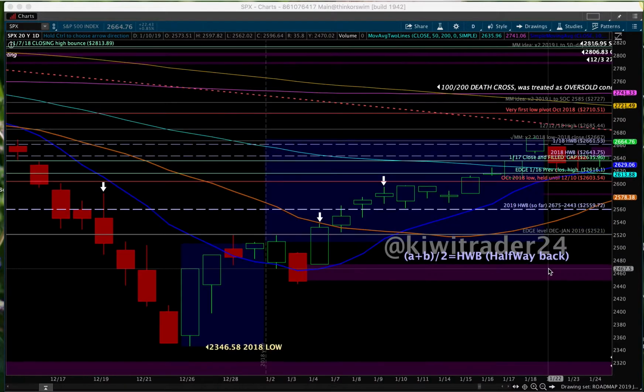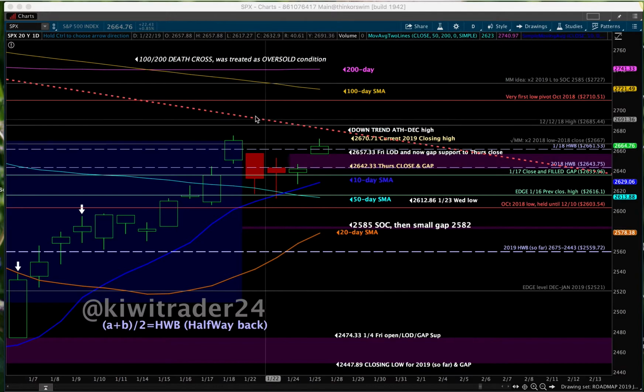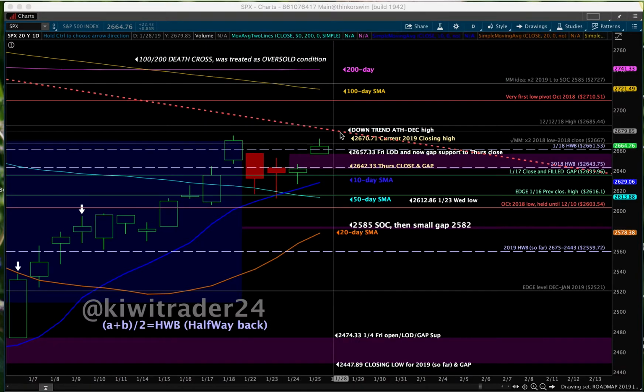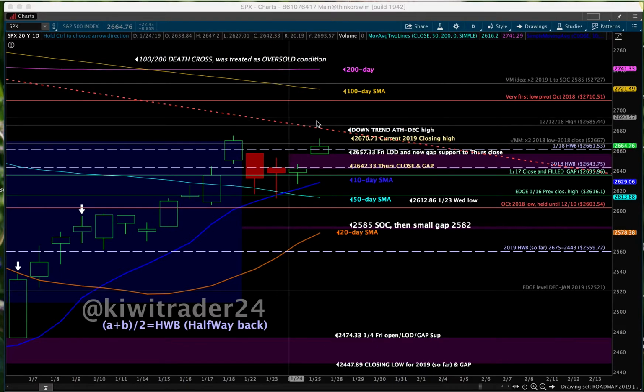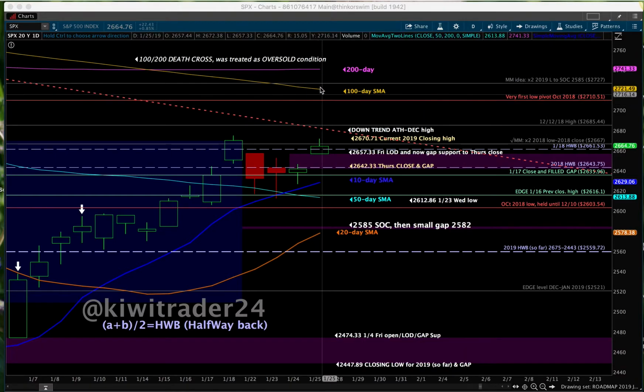And now where we are now in 2019, facing that downtrend that comes off of the all-time high and runs through the December high, that's coming right at us. That'll be at about 26.79 tomorrow, and keeps getting lower and lower with each passing day. We've got to get through that, and then we've got to get through this 27.1051 level, and we've got to face the 100-day simple moving average for the fourth time. This will be the fourth time we've gotten there.